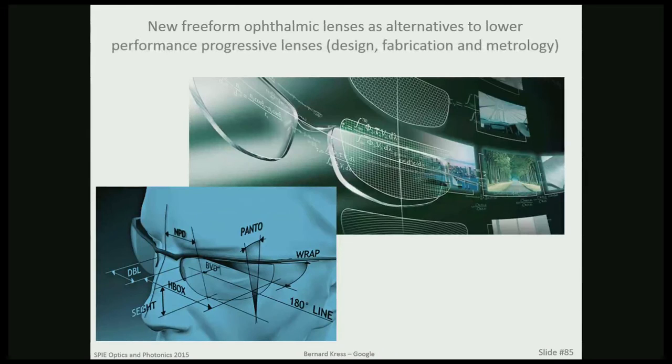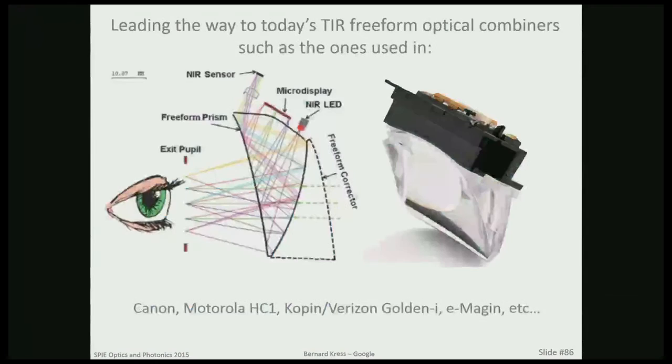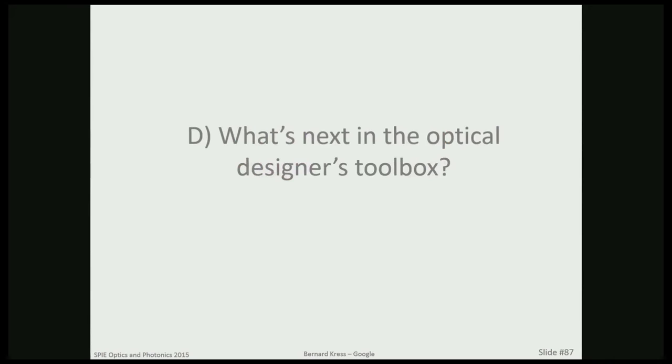Ophthalmic prescription lenses boom. This is not really a boom. I haven't listed it as a boom. This is a natural evolution of ophthalmic lens design and fabrication. These are new freeform ophthalmic lenses as alternatives to lower performance progressive lenses in design, fabrication, and metrology, leading the way to today's total internal reflection freeform optical combiners, such as the one used in the Canon HMD, Motorola HC1, Kopin Verizon GoldenEye, and Imagine AR displays.